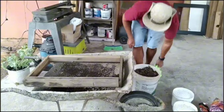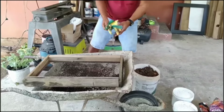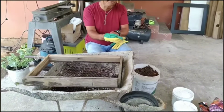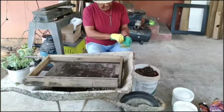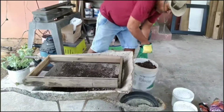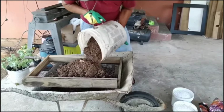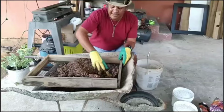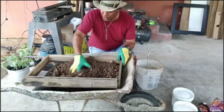All right. So the first thing I'm looking to do is sift out my gravel. Anna, thanks once again for the gloves. You see how I'm utilizing them. And I'll empty about half of the bucket. I'm not in a rush. I'm doing this for relaxation purposes. I'm not doing this for anything commercial. So I just enjoy my day and do my thing.